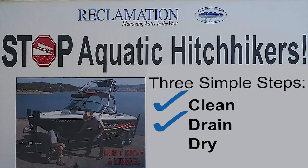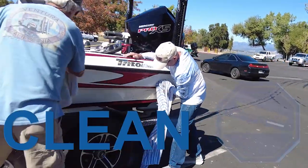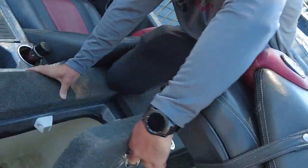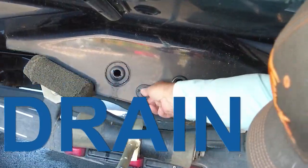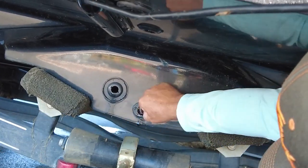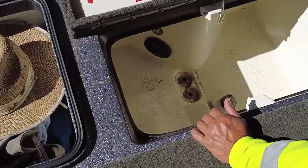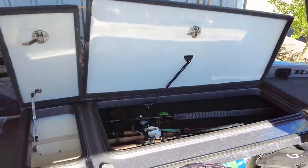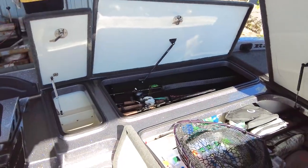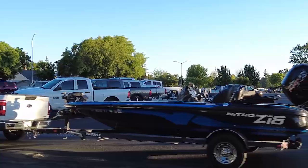There are 3 simple things we can do to prevent the introduction of invasive mussels. Before leaving any water body, remember to clean your boat inside and out, and all compartments. Remove any plants, dirt, or sand. Drain your engine. Pull your drain plug and empty any water from ballast tanks or live wells. Dry your boat, including inside compartments, and make sure all equipment, including water toys and fishing gear, are completely dry before visiting another water body.